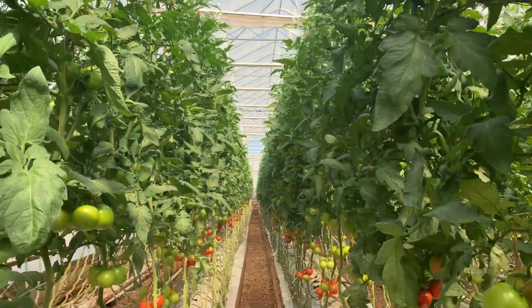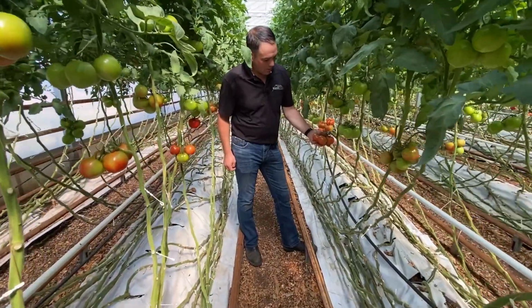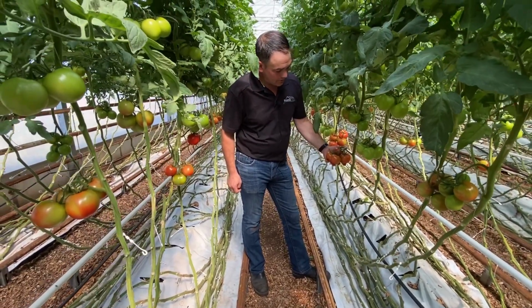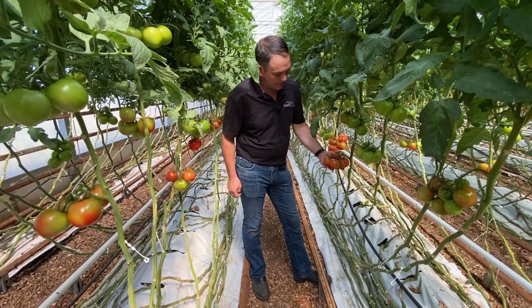So these are our vine ripe tomatoes, or tomatoes on the vine. We just started doing them on our farm this year. They're the tomatoes that you would find on the cluster like this, not single.